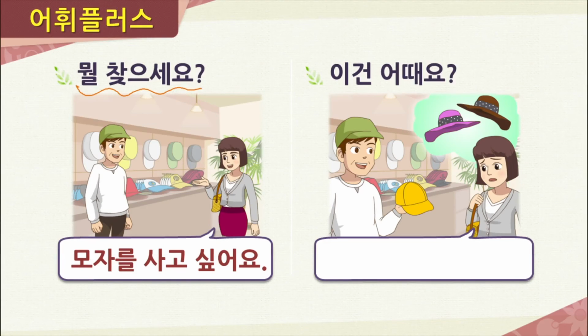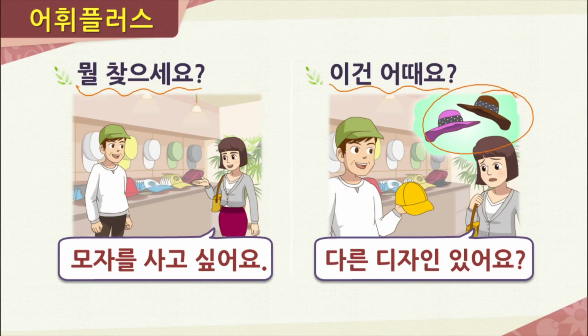Now the employee searches around and finds a hat for her. So he asks her, 이건 어때요? Or how is this one? So it looks like you can see the expression on her face. She doesn't like the design. In fact, she has different designs in mind, as you can see in that thought bubble there. So then how would she respond? In other words, how would she ask for a different design? She would say, 다른 디자인이 있어요?